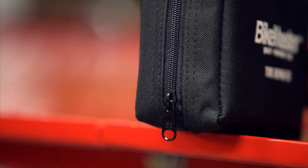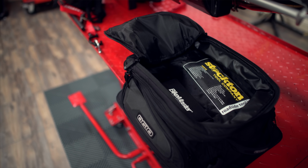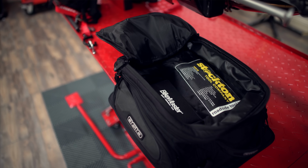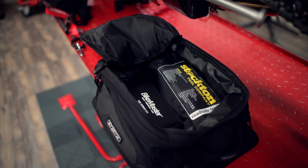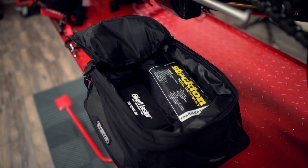The tire kit also has a great carry case that it comes with, and all the items fit inside and it doesn't take up too much room. In fact, the roll-up tools and the tire kit all easily fit inside the OGIO Tail Bag we have on the Triumph, as well as plenty of space for clothes or whatever else I wanted to shove in there for a long-term trip.